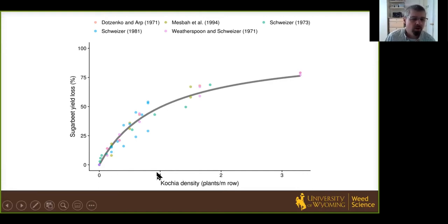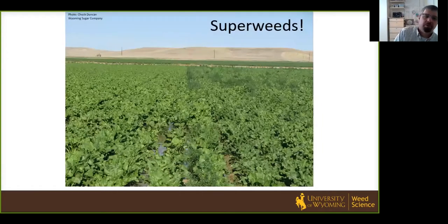At one plant per meter of row, which is a pretty heavy infestation in the grand scheme of things, you're looking at 50% sugar beet yield loss. But even at much lower densities, one plant per every 100 feet of row would be in this area, you're already looking at 15 to 20% yield loss. So a pretty dramatic impact on yield from the kochia out there in those sugar beet fields. It's also problematic in barley and dry beans and some of the other crops, but sugar beet really is where we see most of the yield impacts.